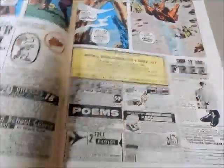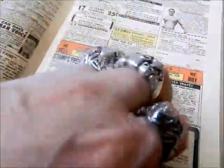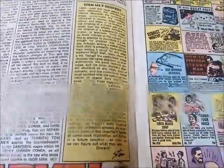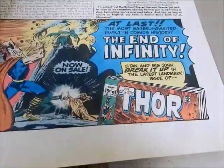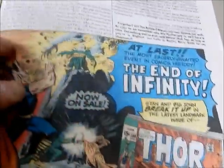Again, you've got this double page spread. You've got the Robert Bell ad. So you don't be fat. Next issue had Spider-Man in it. You got Stan's Soapbox. There you got Thor 188, John Buscema. That's a house ad. Stan and Big John break it up in the latest landmark issue.